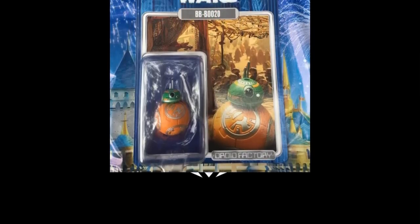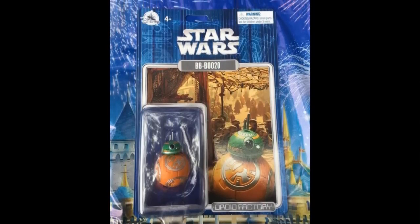And here is this BB Boo 20. So this is a Droid Factory, sort of a Disney shop exclusive kind of deal, and it looks like a pumpkin, I guess you could say. It's for Halloween. If this is a thing that you'd be interested in, it exists.